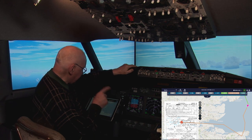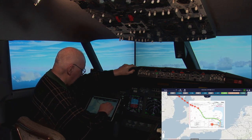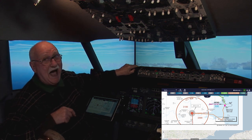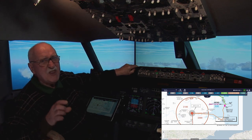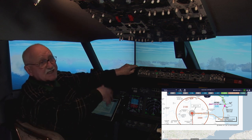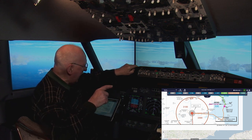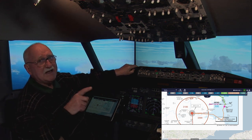We have just crossed over Baku. Now, according to the chart, if you can see here on the side, it says, do not proceed beyond JATCO without ATC clearance. Well, we have a slight problem because we have to be within 30 miles of the destination before I can contact ATC, because that's the system that P3D has. So we're just going to have to muddle our way through. Now, we're coming up to a place called Babku, which is another waypoint, and then we're going to deviate from that to intercept the final for landing.